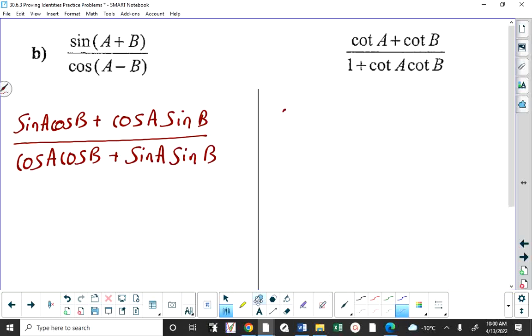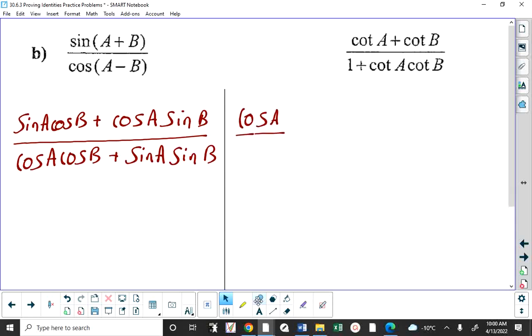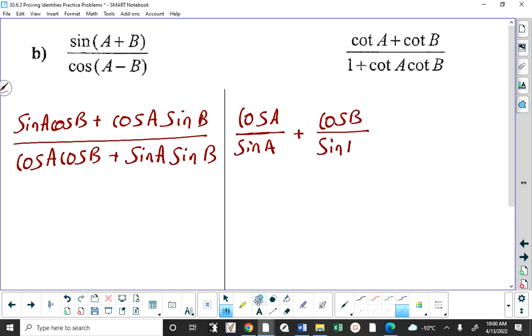Cotangent of A is cosine of A over sine of A. I have a feeling I might need a little more room here. Plus cotan of B is cosine of B over sine of B. And then, oh man, cotan of A is cos of A over sine of A. This is actually going to simplify pretty quickly, I believe.